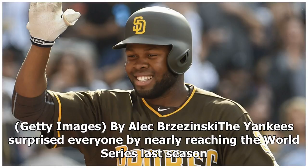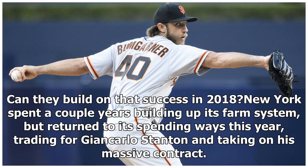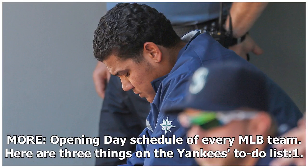The Yankees surprised everyone by nearly reaching the World Series last season. Can they build on that success in 2018? New York spent a couple years building up its farm system, but returned to its spending ways this year, trading for Giancarlo Stanton and taking on his massive contract. More opening day schedule of every MLB team. Here are 3 things on the Yankees' to-do list.